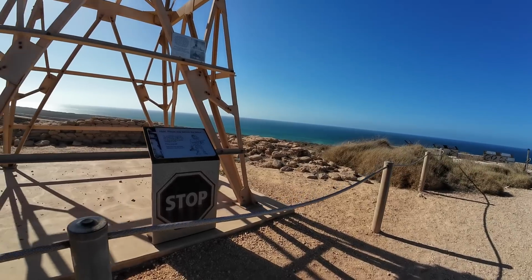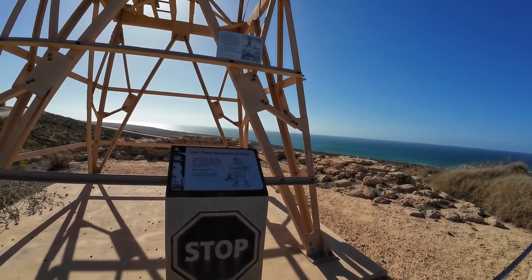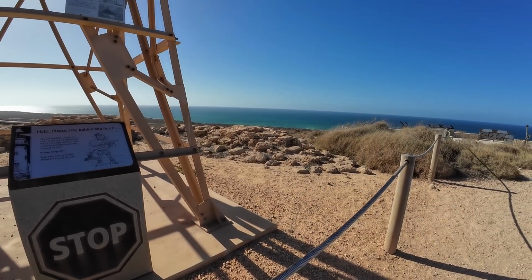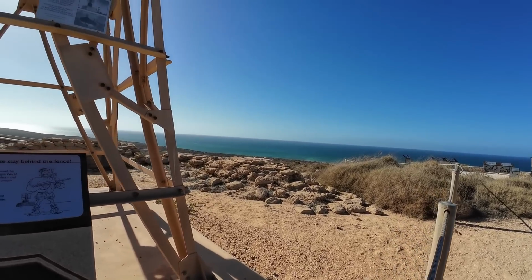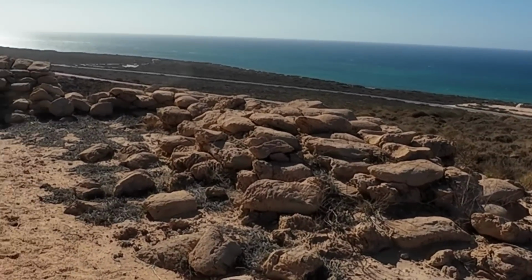Please stay behind the fence. The old sandbags around the radar tower are a fragile World War II heritage artefact and are being damaged by people climbing on them. Please keep off. That is cool. Look how they've all shriveled up, like they've turned into stone almost. For any nurses and doctors out there, they look like a corpse's skin. They do. But they've turned to rock. Yeah. Look at them over there.